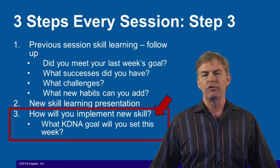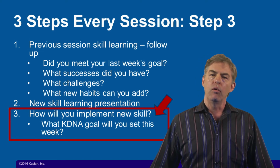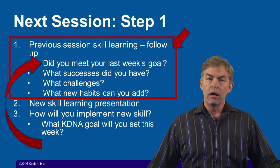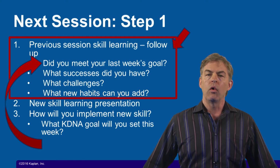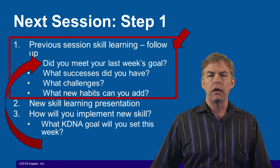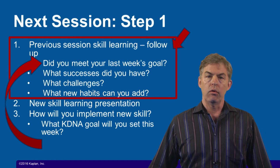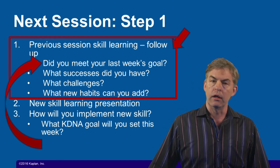By having weekly goals that you meet week after week. And that's what your coach will be talking about after this new skill presentation. And then coming back next time that we get together, you're going to be doing a follow-up accountability discussion, which is, okay, next time we get together, how did you meet last week's goal? What were your successes? What challenges did you have, and what new habits are you adding to your daily routine?